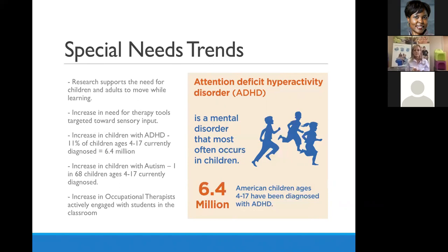There's an increase in children with ADHD. Currently, there's 6.4 million kids across the United States, ages 4 to 17, that have ADHD. And there's an increase in children with autism, as I'm sure many of you know. 1 in 68 children ages 4 to 17 have autism, and this need for increased activity continues to change. And that creates changes with our curriculum, and it creates changes with how we teach.